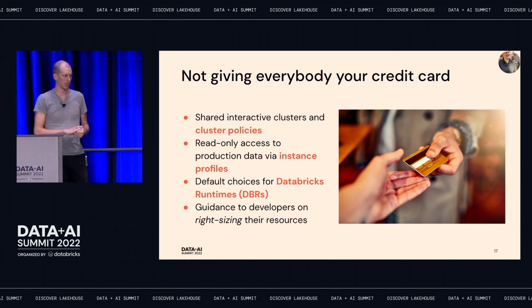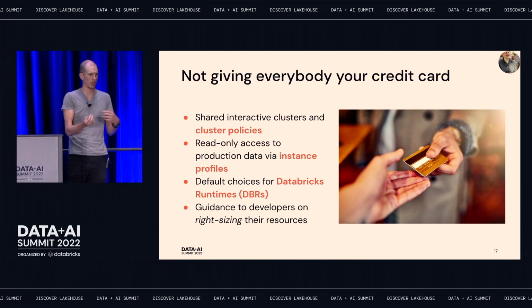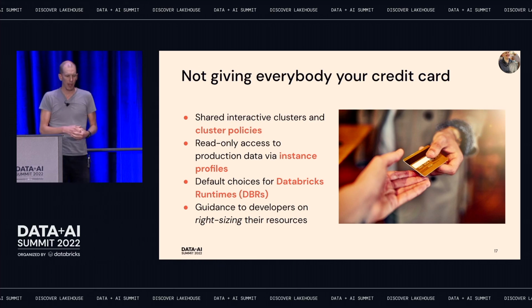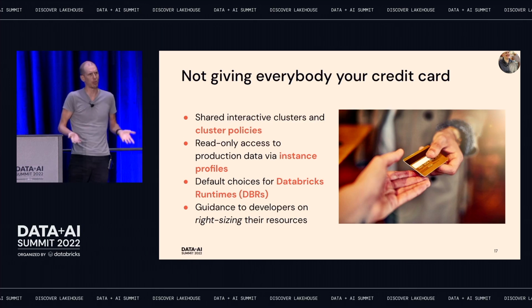We also started to introduce a couple of shared instance profiles, which are a security mechanism to give people effectively read-only access. There's no possible way for someone to write to our production data lake because everything's restricted to read-only for these ad hoc or interactive use cases. And we also do some other things from platform engineering to help guide and encourage people to make the right decisions.